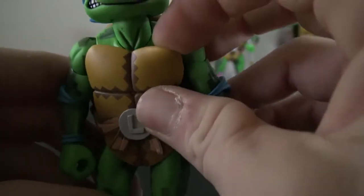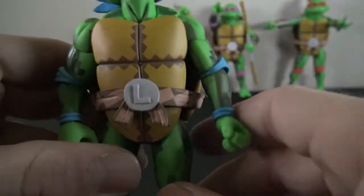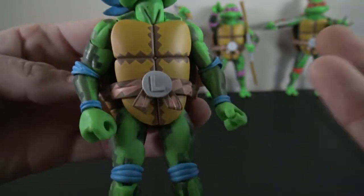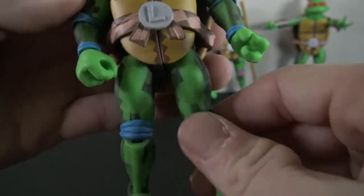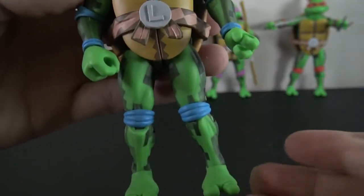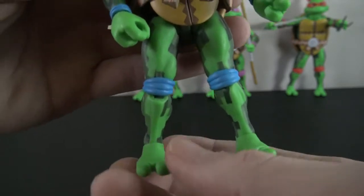This chest piece is kind of like a softer material, but you get all the little pixelated lines that you see within the game, because it's made to look like the game. But I mean, NECA did a great job. Some people might not like that, but I think it just looks absolutely stunning how they did it and how it came out.